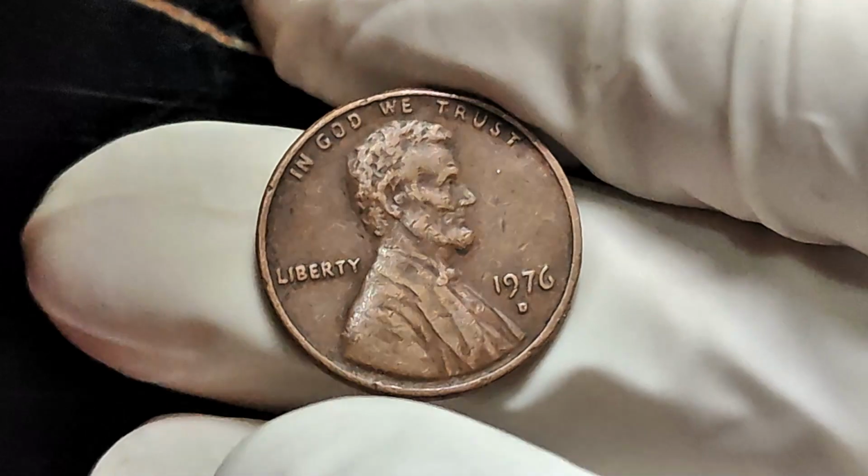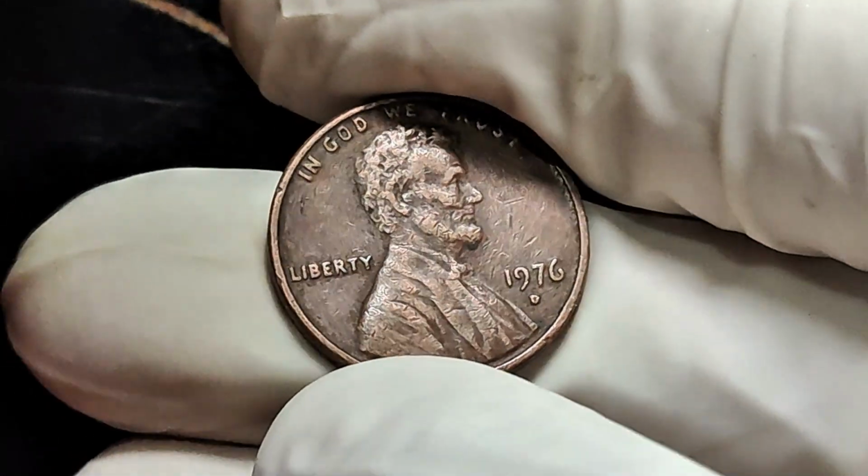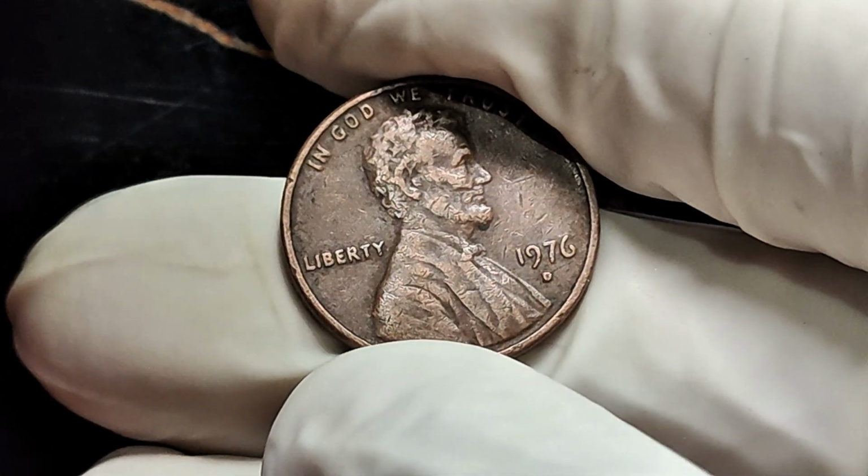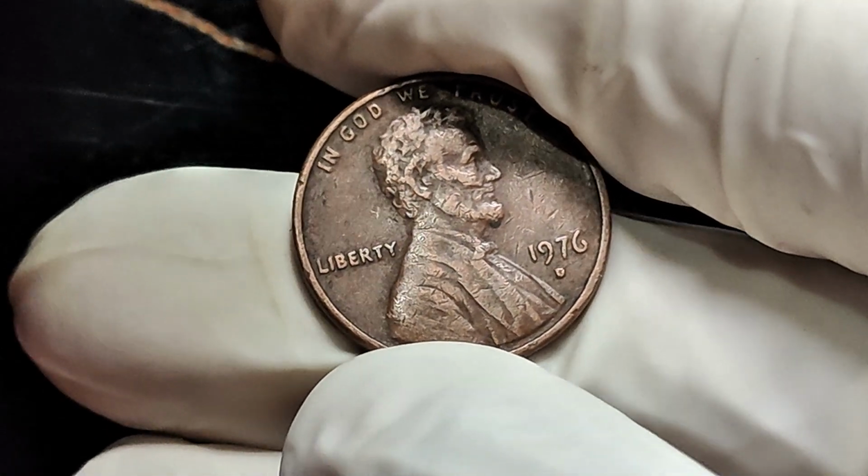Have you ever wondered if there's a fortune hidden in your pocket change? What if I told you that a single 1976 D Lincoln penny could be worth a staggering $2.7 million?